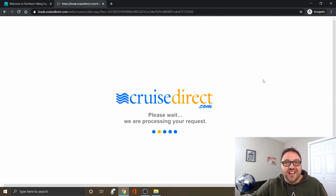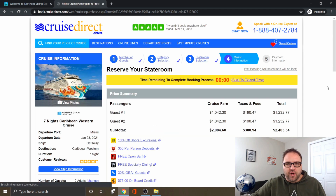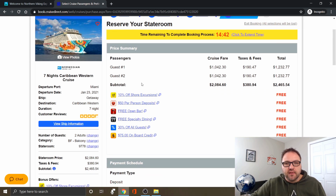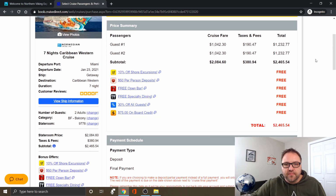And then that's going to take us to the next page where we would start putting in all our information for the booking. So first off, you're going to confirm everything. It basically gives you 15 minutes, and if you do need to extend that time, it'll hold that room for you. It'll give you all the pricing per guest and taxes and fees. Again, this does not include gratuities unless it's one of your perks that's included.